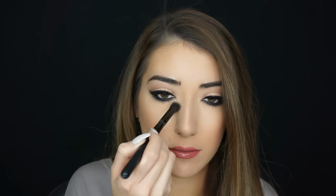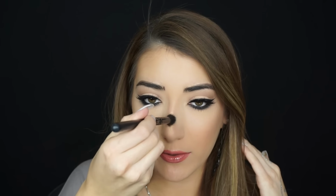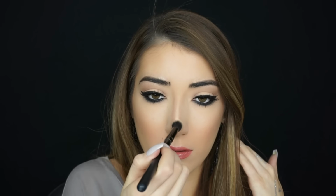And then I like to just bring that down. And you can see just by applying that banana powder just on one side how much slimmer it looks compared to this side. And I'm always tapping this in. I'm not brushing it unless I'm going to start blending this out. But right now I'm just tapping that in there. And then I'm going to apply that in the center that we left blank without any of that contour. Then I'm going to go back into my powder brush and just lightly blend that out.